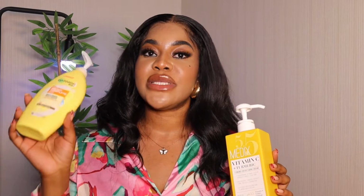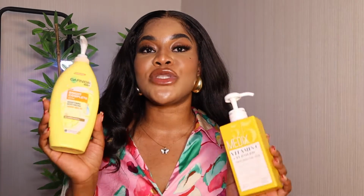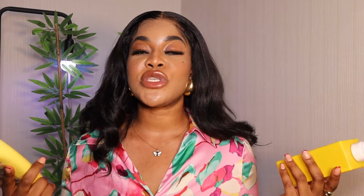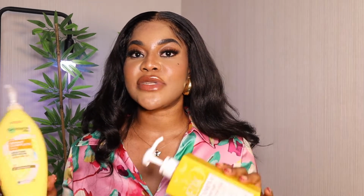Now why I also put the Garnier one after the Medix 5.5 one is that the Garnier one is a UV serum milk. This would mean that the Garnier one is fortified with some sort of UV protection. That is, it has some UV protecting properties in it, but not in a high percentage or not enough to protect your skin from the effect of the sun. Now this goes for my daytime routine. We know that vitamin C is a great antioxidant for daytime.